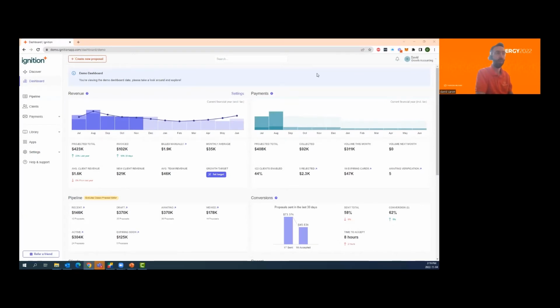So earlier we saw what the client or potential client would see from their perspective when they looked at that really nice looking proposal. Let's take a look and see on the back end what the accountant will see from their perspective when using Ignition. So the first thing we're going to explore is the dashboard.